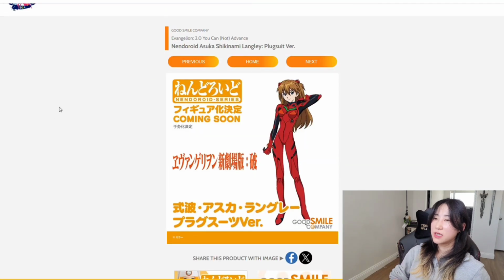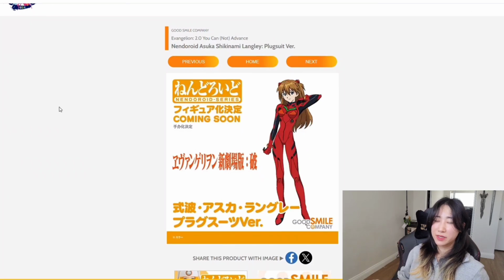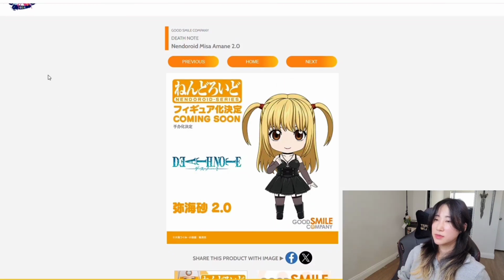Rei and Asuka in their classic plug suits. I'm surprised we haven't gotten one until now. I feel like they made every version in the galaxy only to save the original for last. And I'm here for it. Though I think I swore off Evangelion figures last year. But new year, new me. Another 2.0 is Misa Amane.